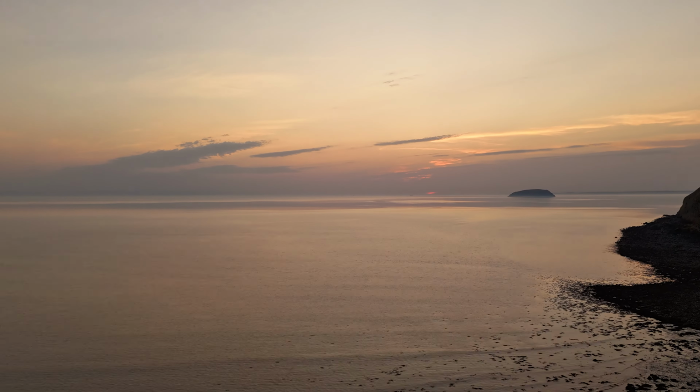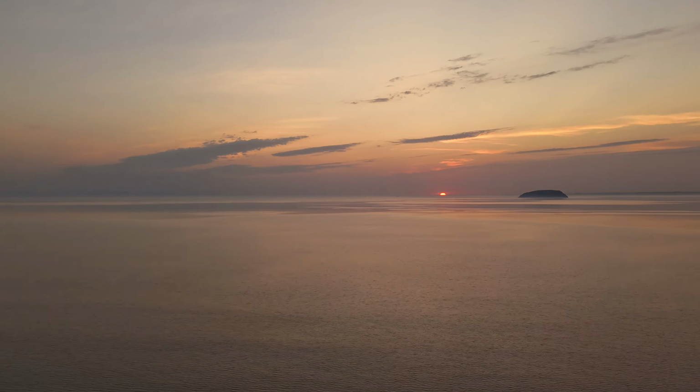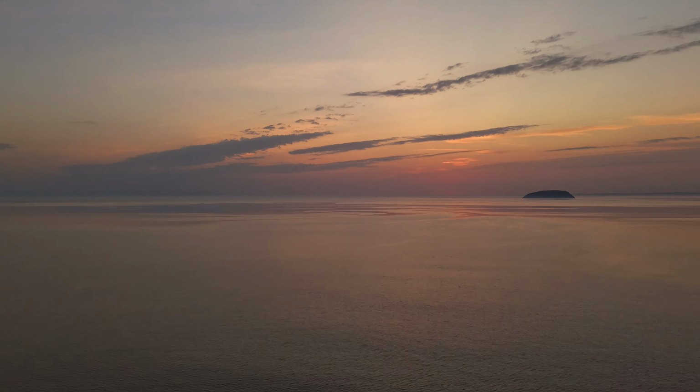So as the sun started to dip below the horizon, we reflected on what a brilliant day we'd had. Had a bit of a panic, but everything turned out okay. Those big rocks can be a bit of a nightmare sometimes. So here's just a couple of minutes of what I caught with the Air 3. Come back at the end just for a summing up.